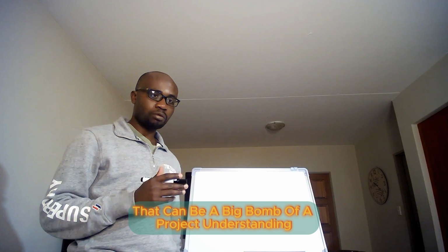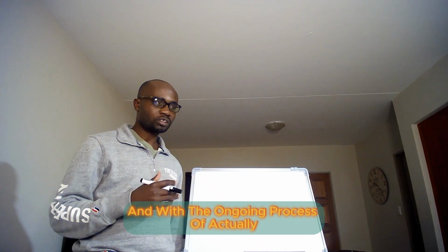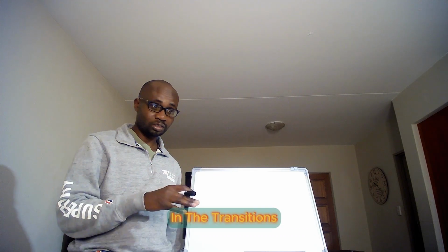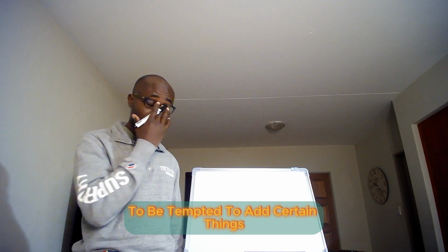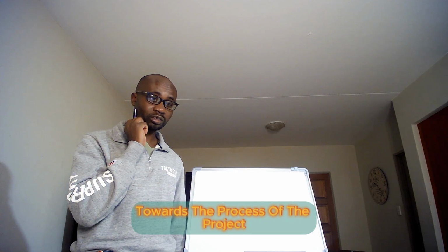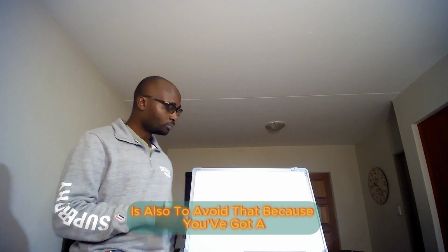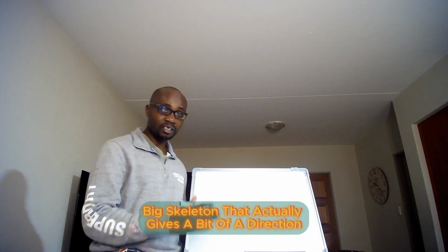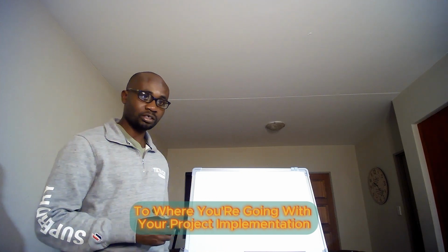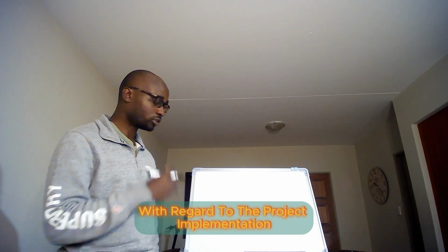That can be a backbone of a project understanding, and with the ongoing process of the project implementation, a lot of documents sometimes get lost in the transitions. Certain people who like to keep adding tend to be tempted to add certain things towards the process of the project. Now, the importance of the project charter is also to avoid that, because you've got a big skeleton that gives a bit of a direction to where you're going with your project implementation, and to make sure that you stay in the direction of purpose with regard to the project implementation.